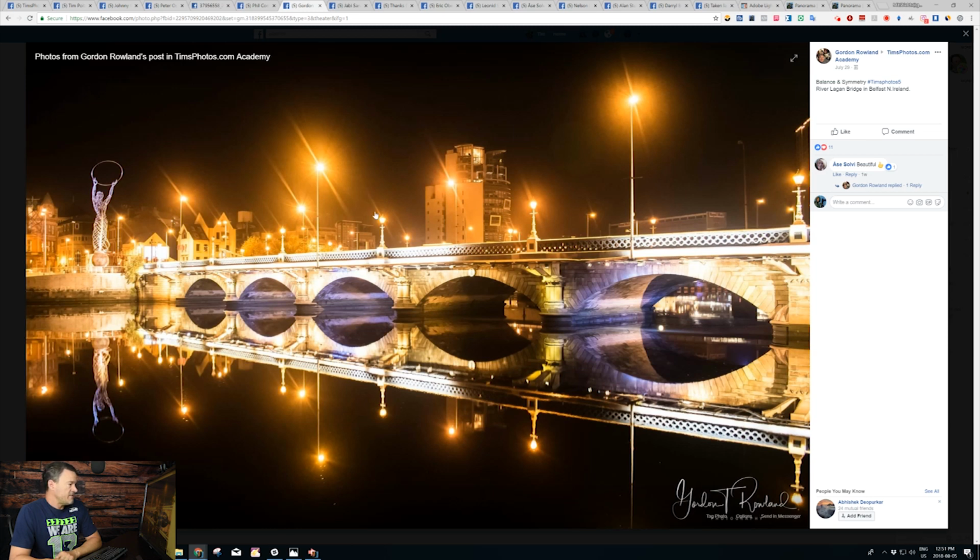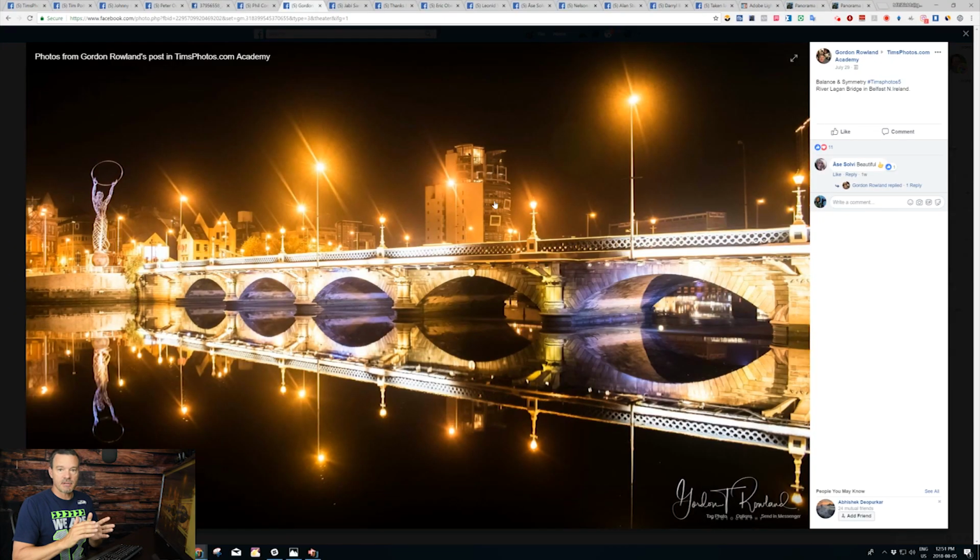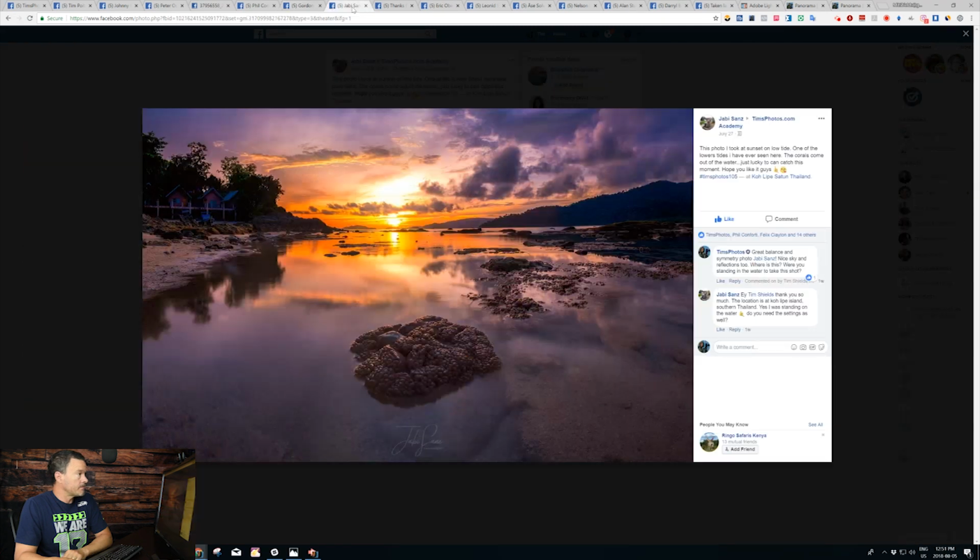This one from Gordon Rowland, and great job on this bridge. The constructive feedback I would give on this one is that in order to make this a wow photo, it needed to be taken in blue hour light. So taken during that time, after the sun has gone down, but before the sky has completely become black, as is the case here, and you get those big halos around the lights. If this was taken in blue hour light, I think it would be an even better photo.